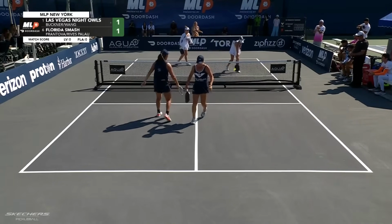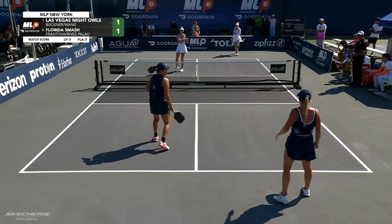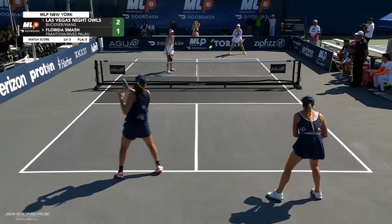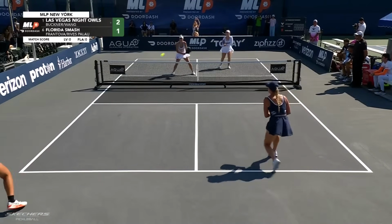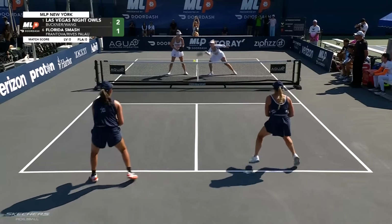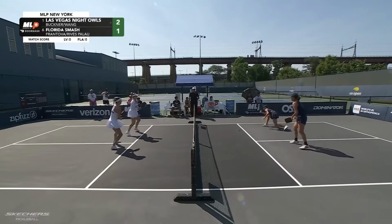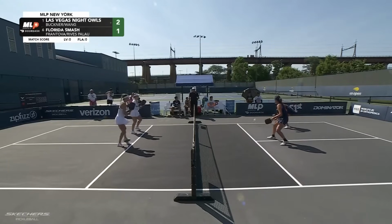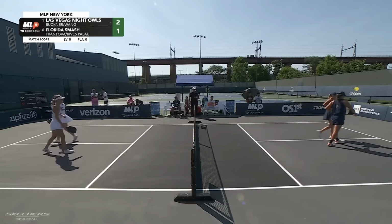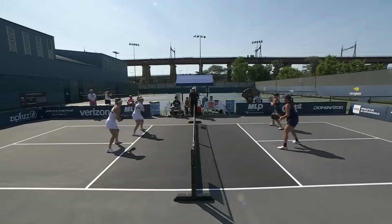It's a great pull by Brooke. Good spot on Martina. Nice follow-up by Zoe after. 2-1-1. Good gets by Brooke. Paula is dictating pretty well from the left side.